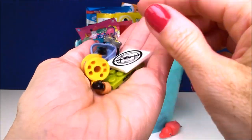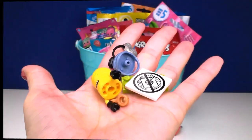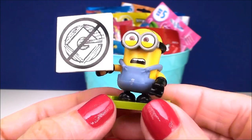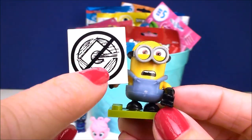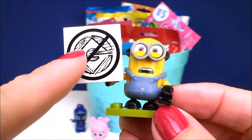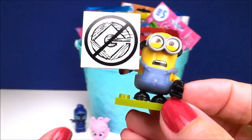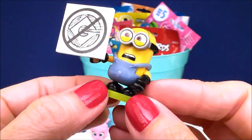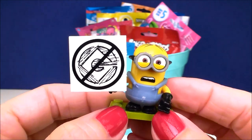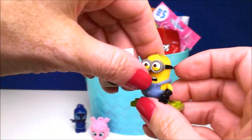All right, I got a bunch of pieces here. I am gonna put this guy together and we'll see who we have. So we got this little guy right here. This is one of the picketing minions and he's got a little sign and I think that is supposed to be a G for Gru with a line through it because I won't tell you a lot, but in the movie, they're angry with Gru because they want to start doing crime again, but Gru doesn't because now he's a good guy, right? Okay, that's really cute.